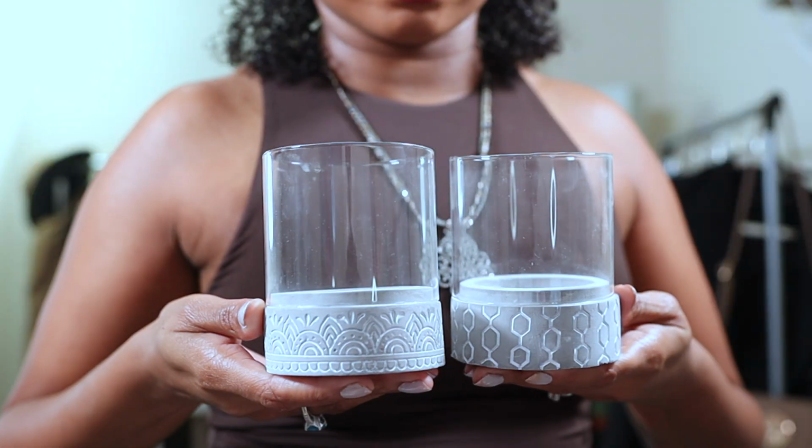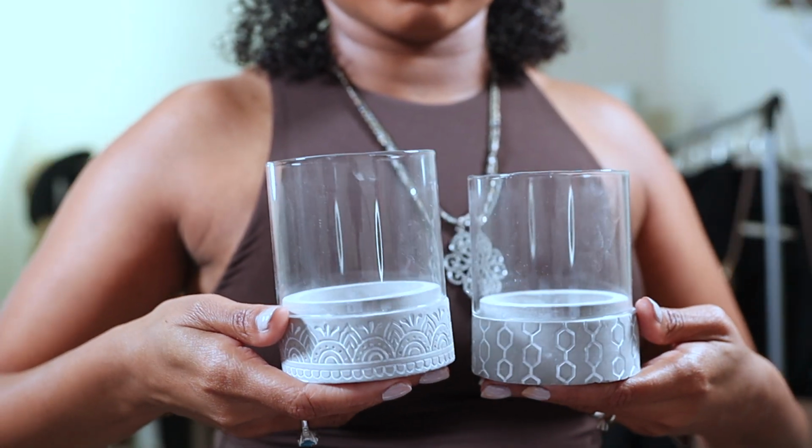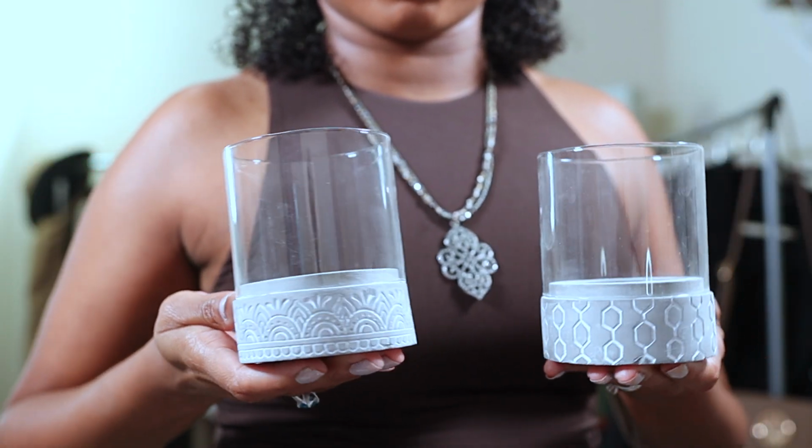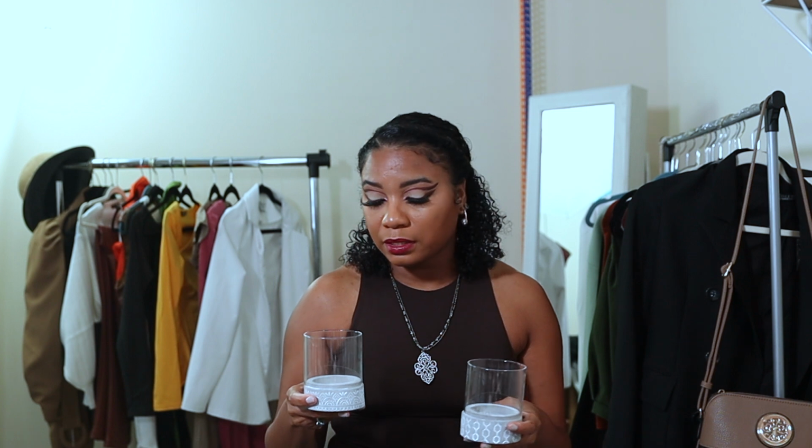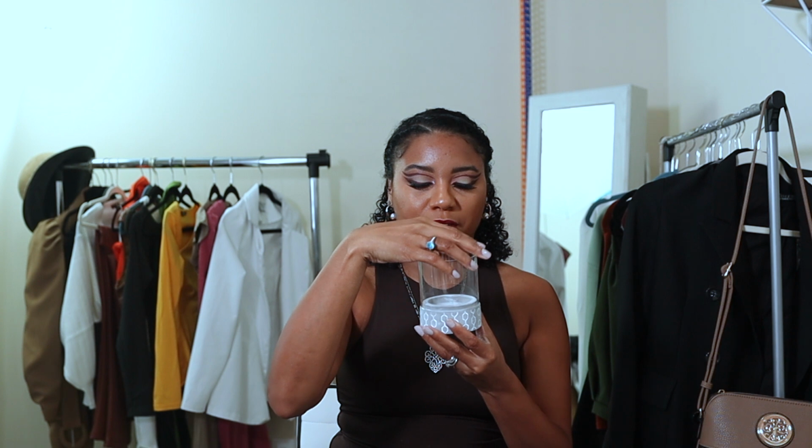creative with them. These have a gray base, and you can see the different detail that's on them, and it's etched with white paint. Obviously, you could spray paint this and make it any color that you want. You can make it completely concrete. There's 1,000 things you can do with this. It could be a holder on its own because this is removable. You see that here, you put it on and you can take it off.